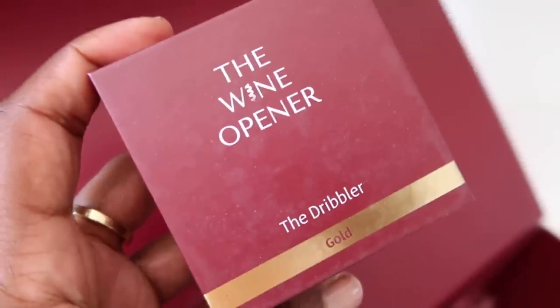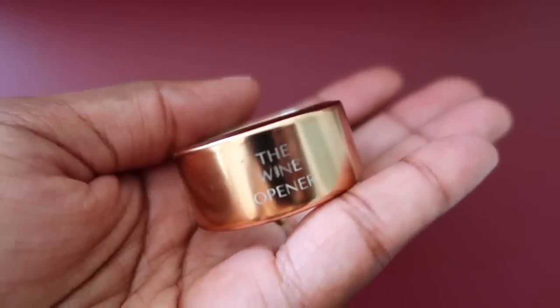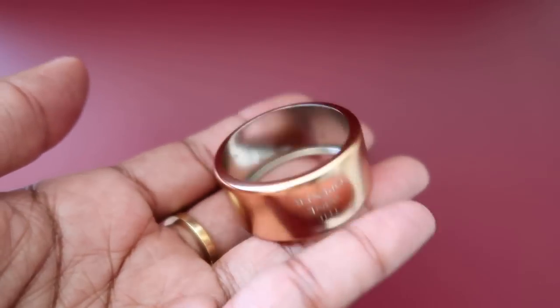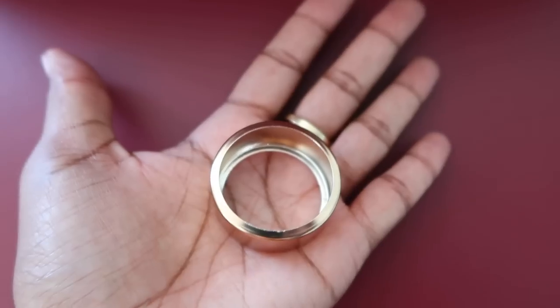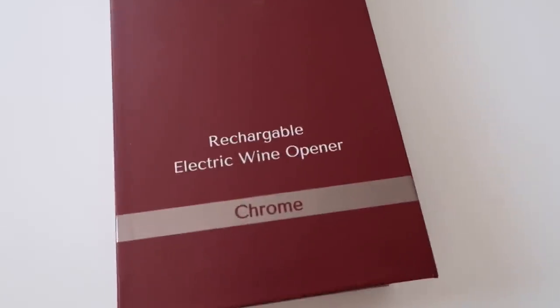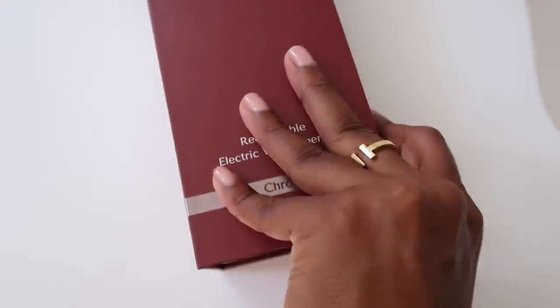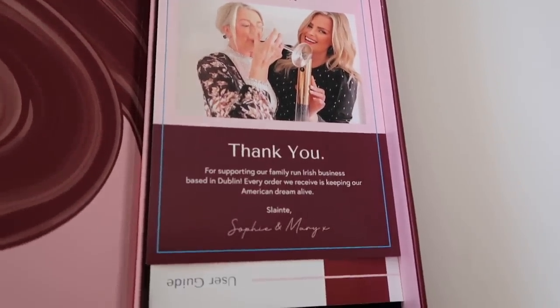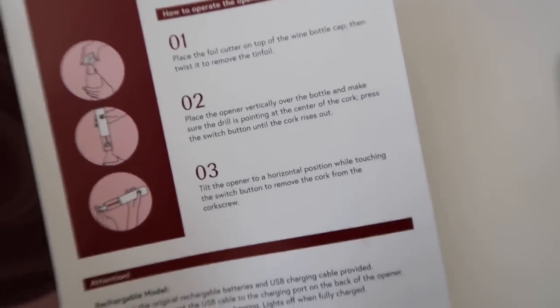And then we have a dribbler in gold. Let's pop this out. See that? I actually have a bottle of wine I want to open, so I'm going to use this. And then we have the rechargeable electric wine opener in chrome. And the brand is called the wine opener _ on Instagram if you want to check out all of their products. I'll link it down below, but this is super cute.